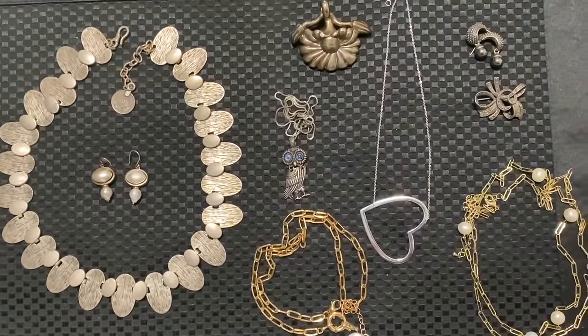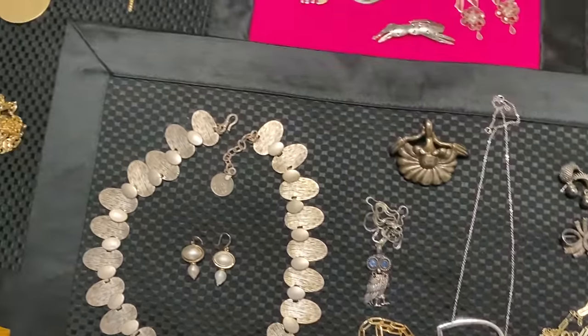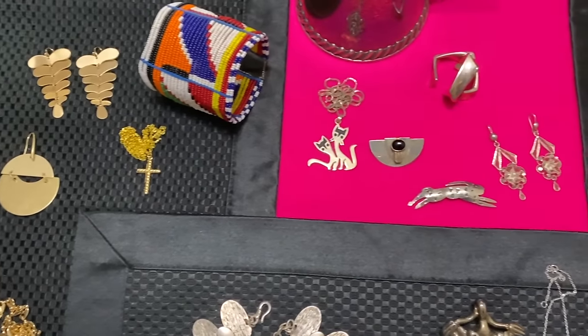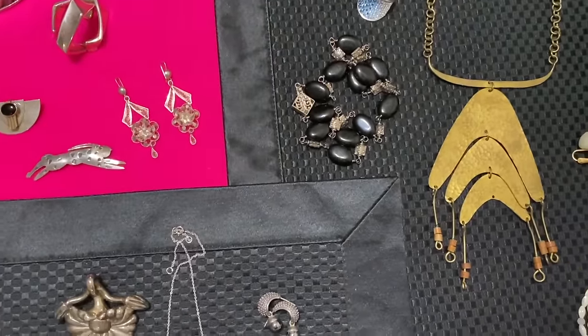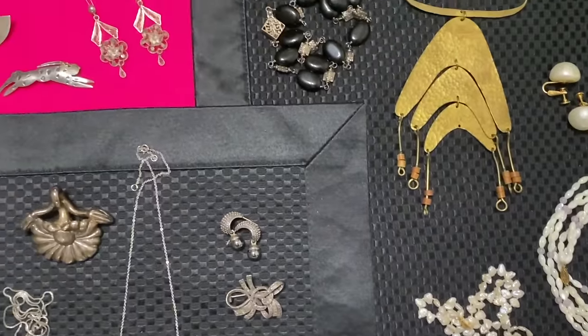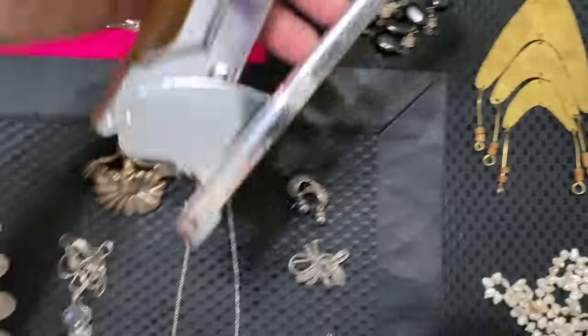I spent $410 and I bought 31 things. So 410 divided by 31 equals $13.22 per thing. And there's a few things you didn't see, so I left the prices on them. This is the first one.